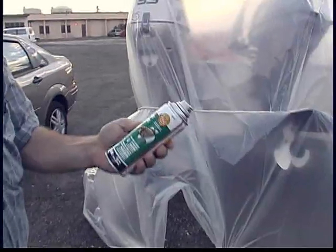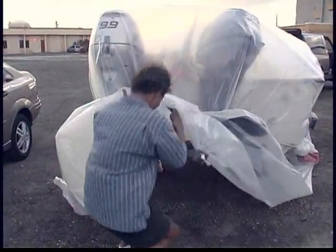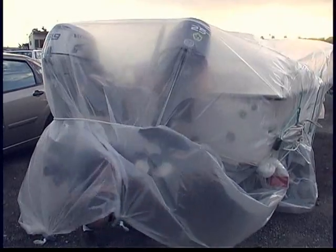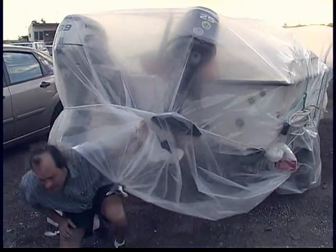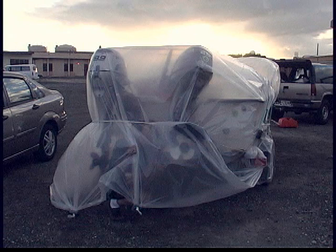This can be accomplished easily by covering the vessel, trailer, and engines with a tarp or large plastic sheet. The edges of the covering should be secured to the ground. Use 2 cans of fumigant, one under the boat and one inside the boat. Close off the opening. Leave the vessel covered for 12 hours.